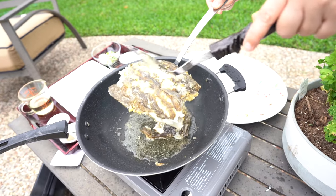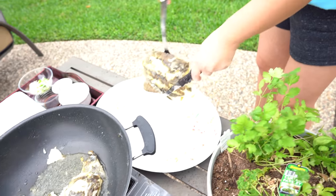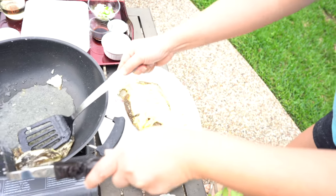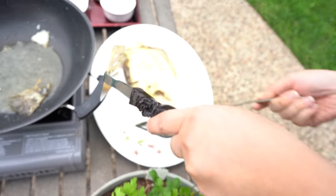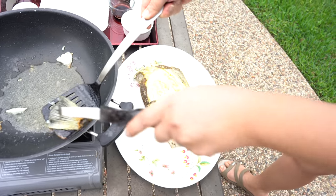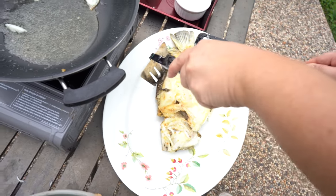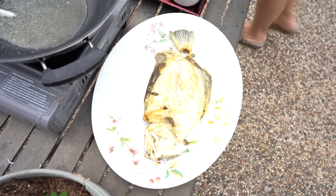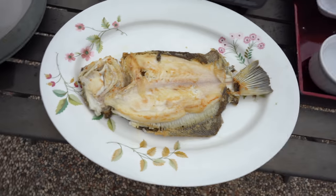That side looks ugly because the skin's off, so I'm gonna put the presentation side down so it looks better. It's all about the presentation. Put that there, get the tail, voila. The plain Jane fried fish, huh? Okay, now we need to make the sauce real quick.